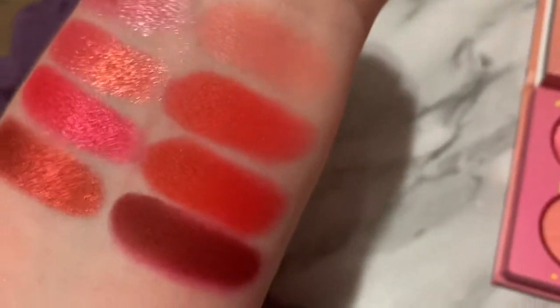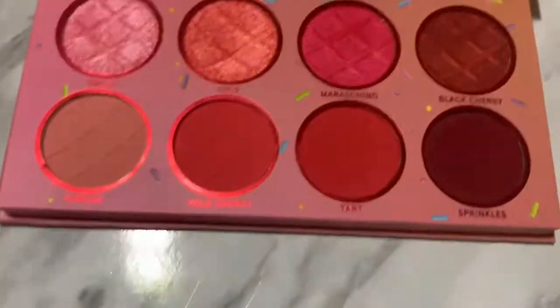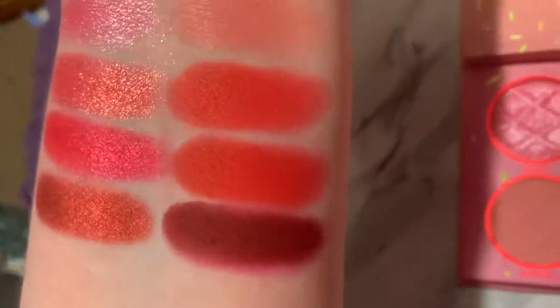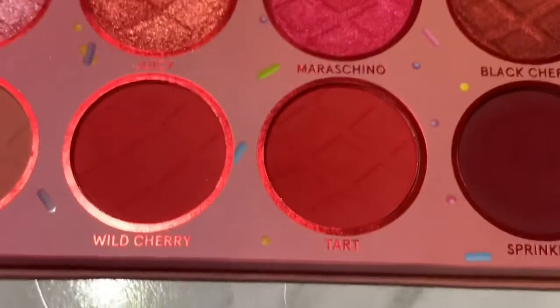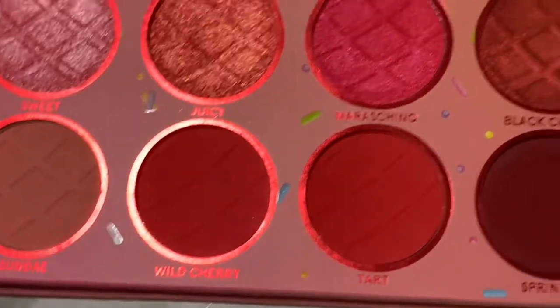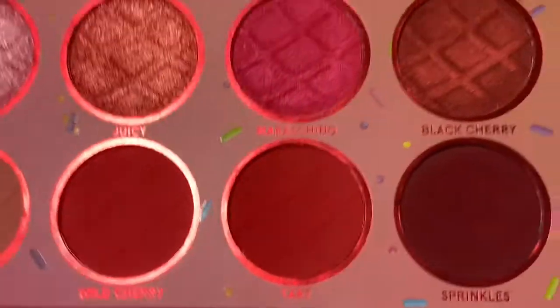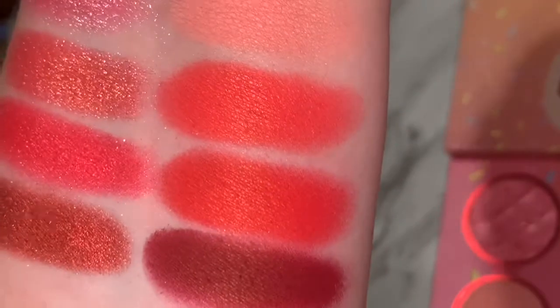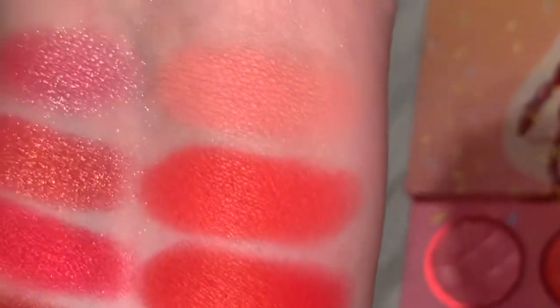The 2 reds, they do look similar, but the darker red, Tarte, is darker. You can see in the pans, okay, maybe you guys can't, but IRL Wild Cherry is a lot more of a softer red, whereas Tarte is definitely more deepened. But in the swatch here, they look identical, but I promise you they're not. Even with flash, they look very similar, but the top one is definitely softer. I definitely think they could have had a different type, maybe, but I don't know.